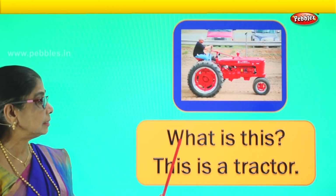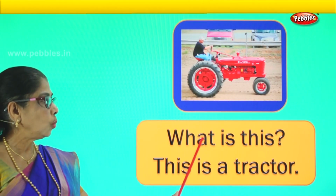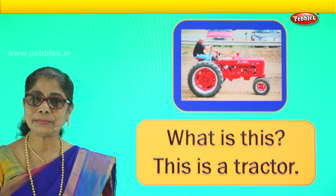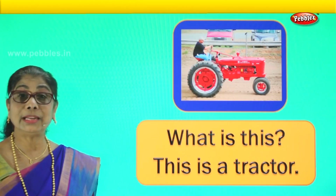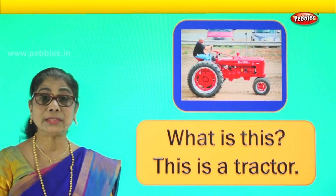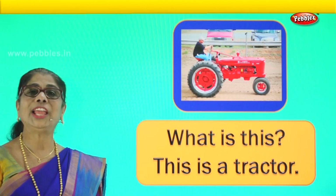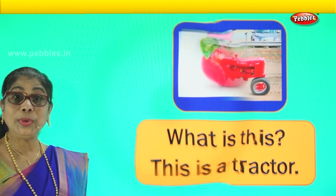So what is this? Read along with me. This is a tractor. What is the color of the tractor? It's a red tractor. Who's sitting on the top? There is a farmer sitting on the top. The color of the wheel? The wheels are black. It'll go in the field, roll on and on, plowing the field. Good. Let's look at a new picture and see what we see.